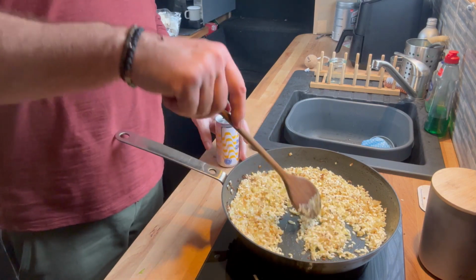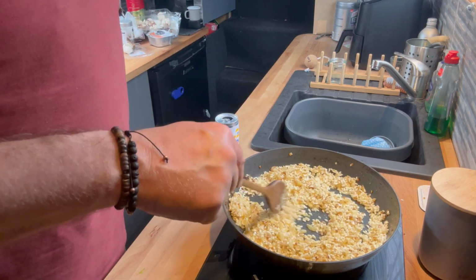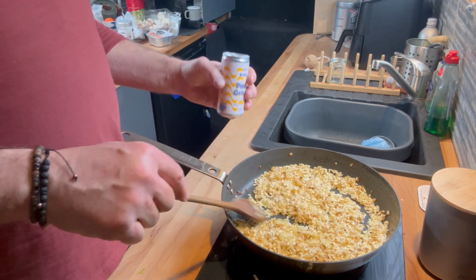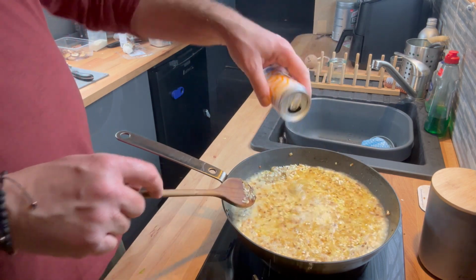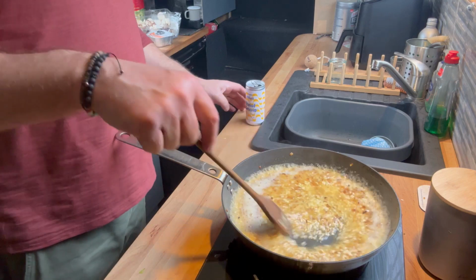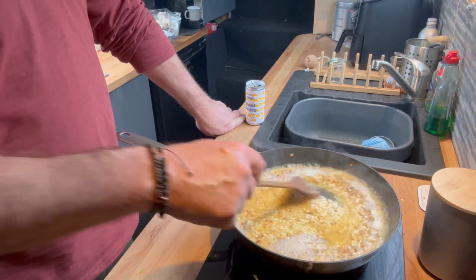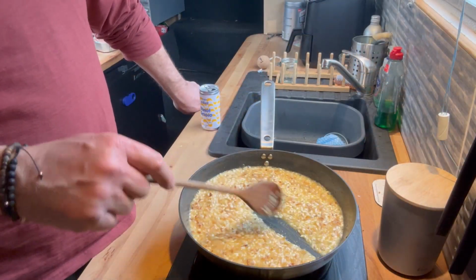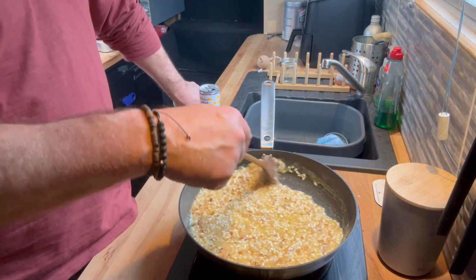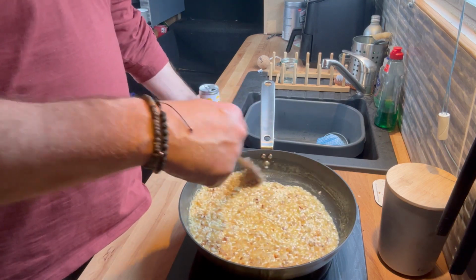This is 187 millilitres of wine. Put that all in. And just reduce that down. Nice dark brown. So you're cooking off all of that alcohol out of the wine. The smell is amazing.